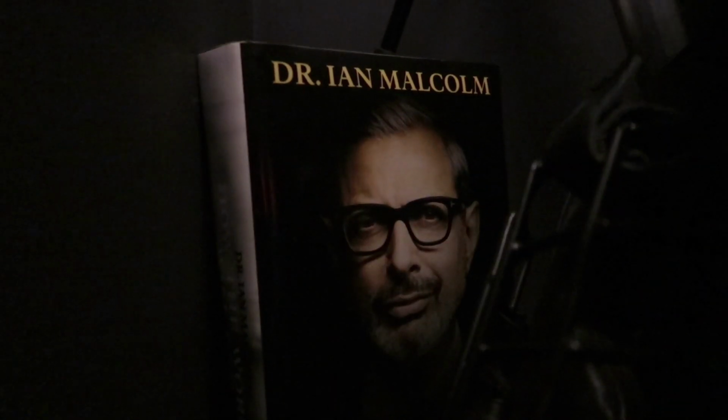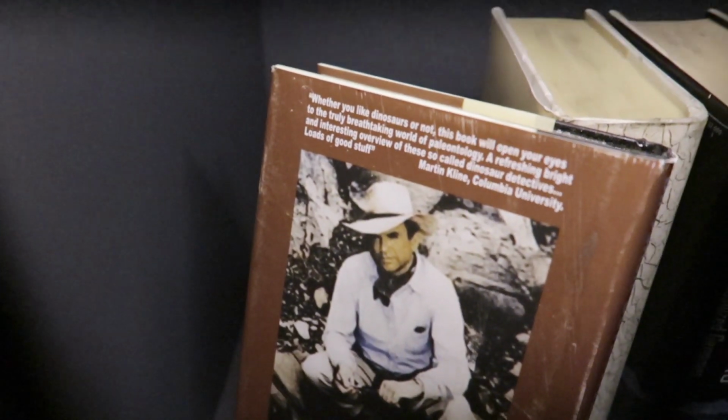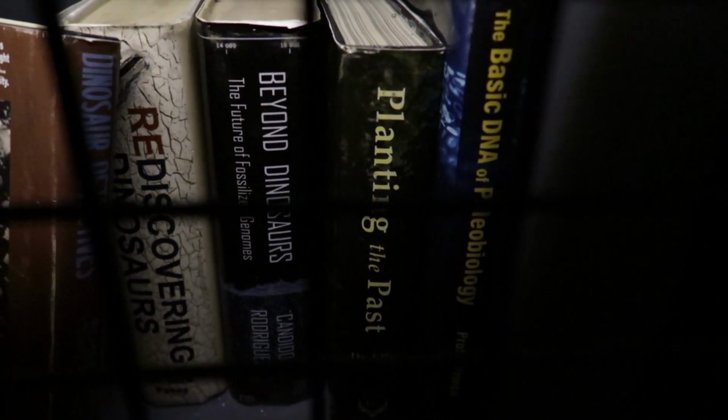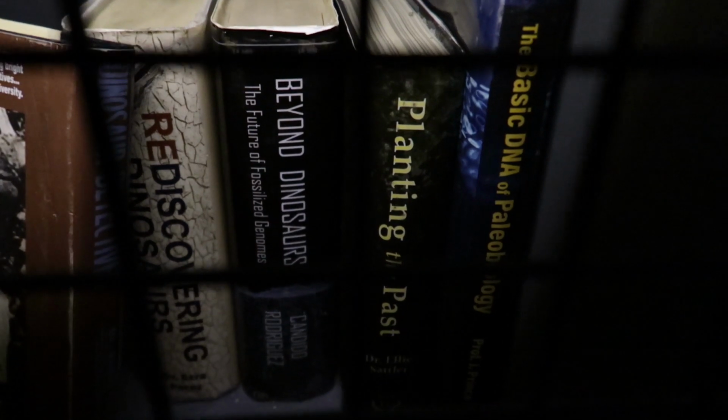We have 3 major Easter eggs behind this cage. The obvious one, Dr. Ian Malcolm's book. Another obvious one is Dr. Grant's book, but not so obvious, Planting the Past by Dr. Ellie Sattler. That one's a little more hidden.